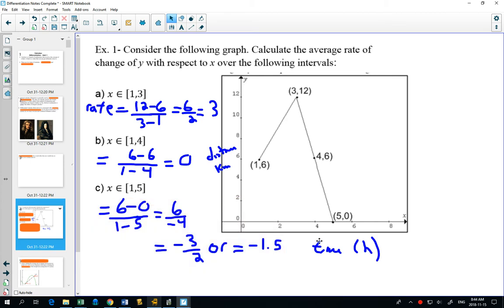And then from 1 to 5, well, now we've gone down 6. We're 6 kilometers in the opposite direction maybe from our house. And it's taken 4 hours, so our average speed would be negative 1.5 kilometers per hour.